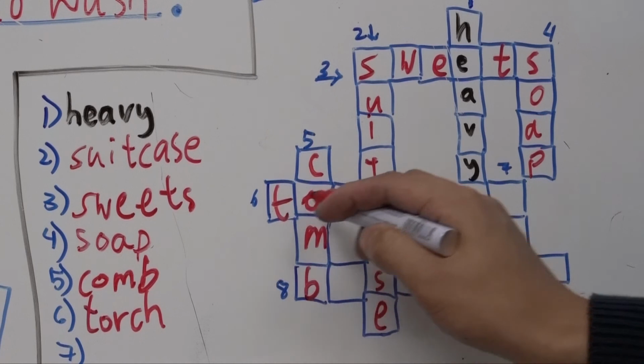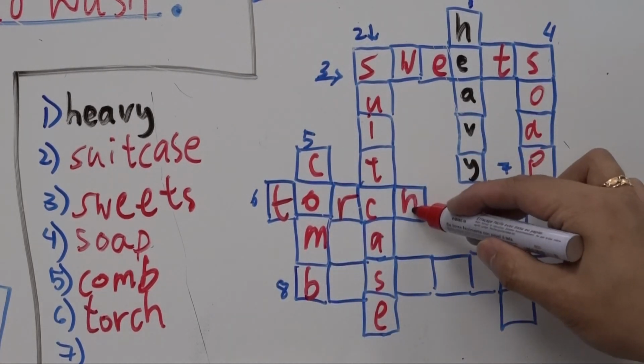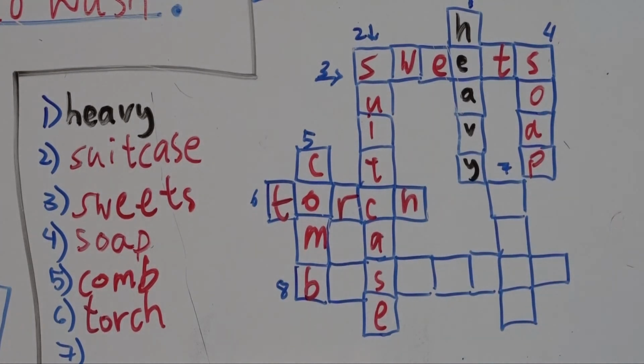So T-O-R-C-H, right? Torch. Alright, easy enough, right? Torch, a flashlight. Handheld light you can hold.